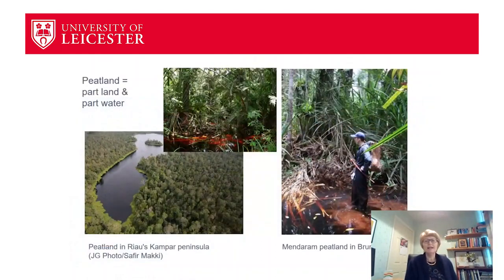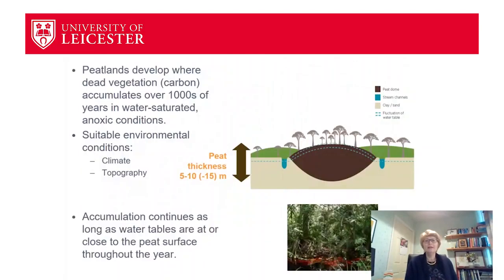And peatlands are intriguing ecosystems. We call them peatlands, but in fact they're largely made up of water. So they are part land, but part water. And it's that waterlogging that creates the anoxic conditions that prevents the breakdown of much of the organic matter. So the organic matter, in the case of tropical peatlands, being produced by that forest biomass, is accumulating. Most of it doesn't decompose, and so you get the accumulation of really deep peat deposits over thousands of years. And in the tropics, some of those deposits are 10, 15, even 20 meters thick.